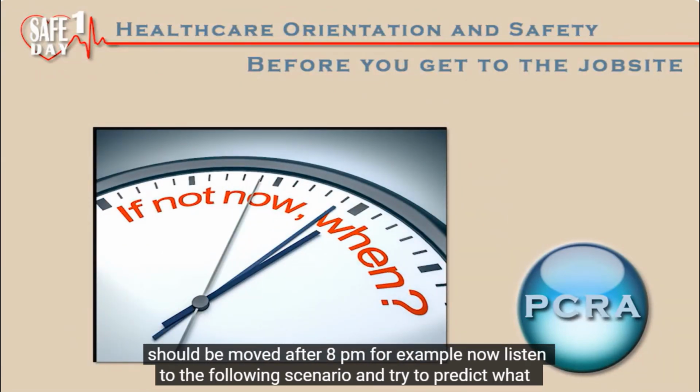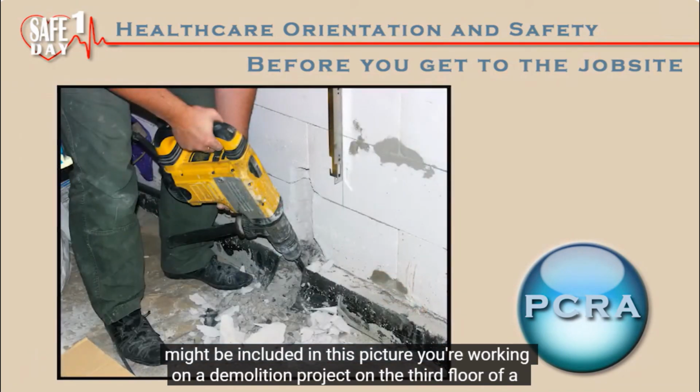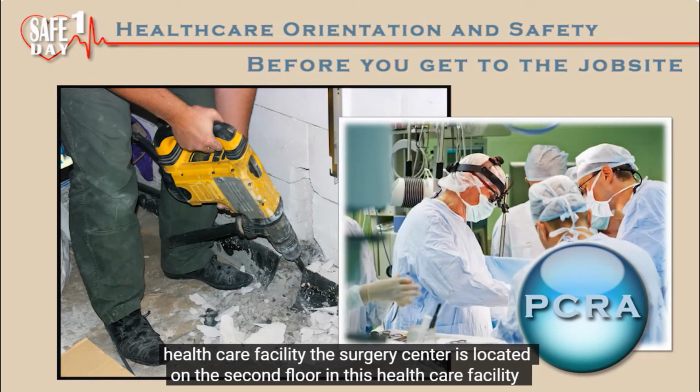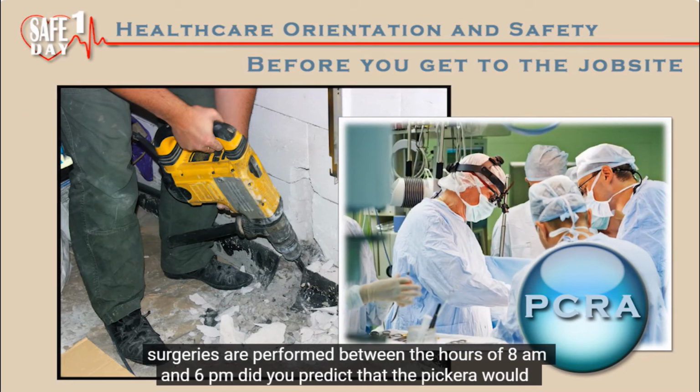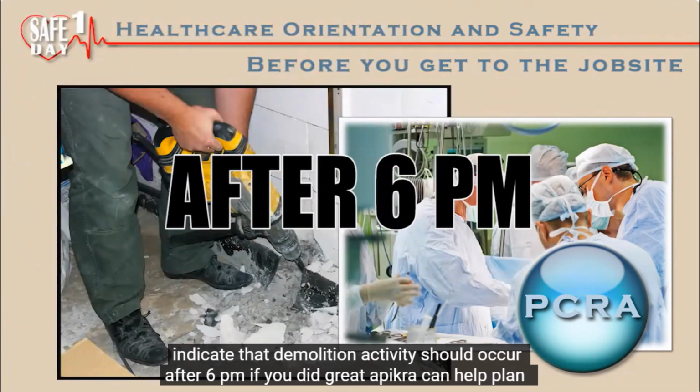Now, listen to the following scenario and try to predict what might be included in this PICRA. You're working on a demolition project on the third floor of a healthcare facility. The surgery center is located on the second floor. In this healthcare facility, surgeries are performed between the hours of 8 a.m. and 6 p.m. Did you predict that the PICRA would indicate that demolition activity should occur after 6 p.m.?